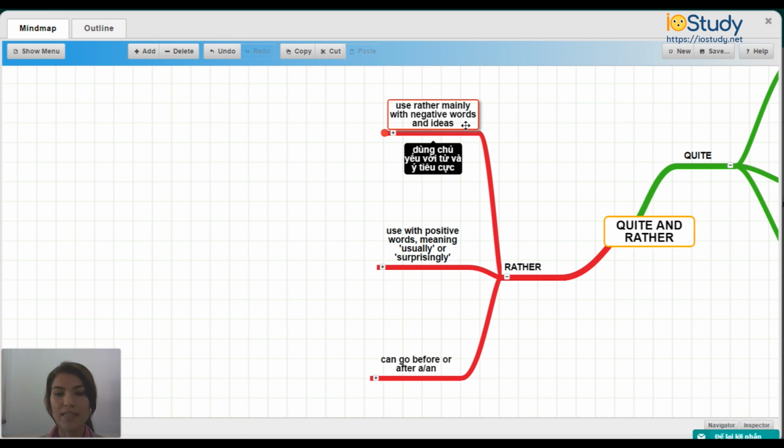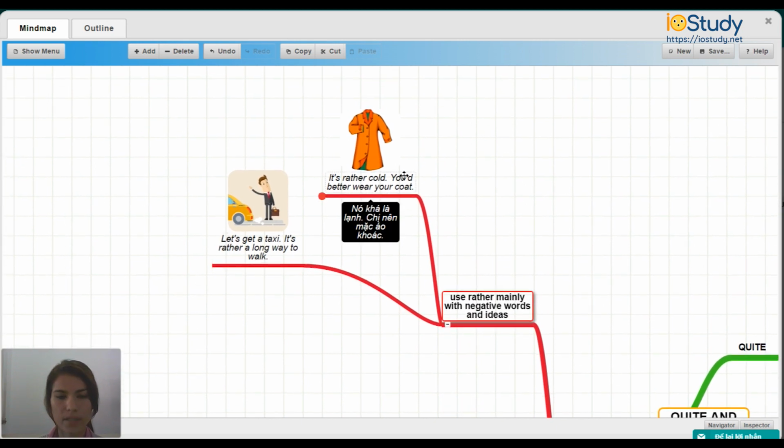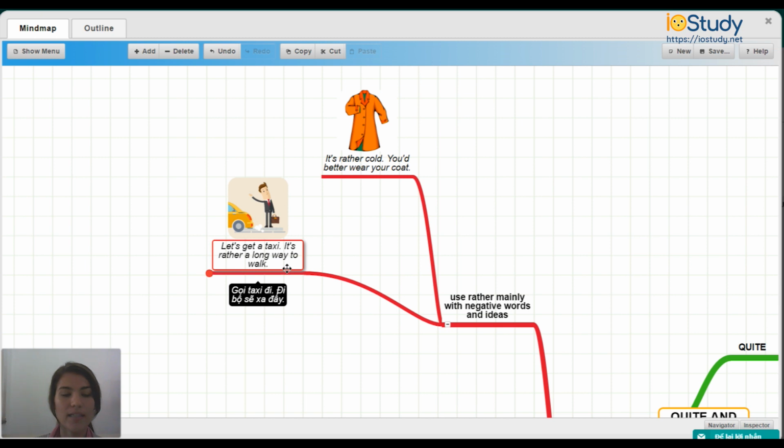We use rather mainly with negative words and ideas. For example, it's rather cold. You'd better wear your coat. And let's get a taxi. It's rather a long way to walk. So as you can see in both of these examples, we use rather mainly with negative words and ideas.